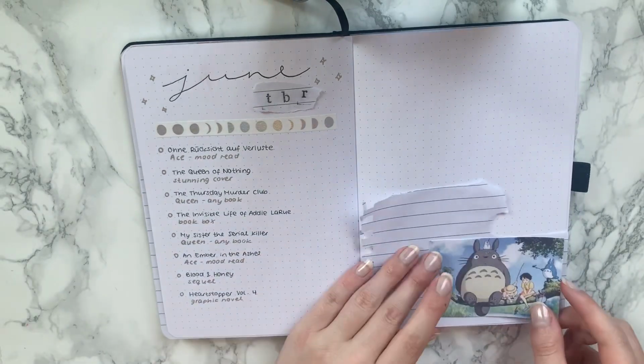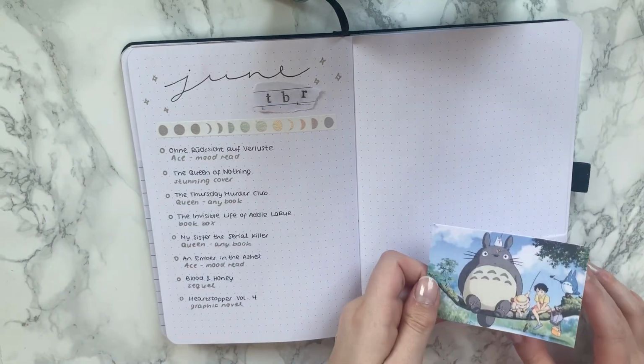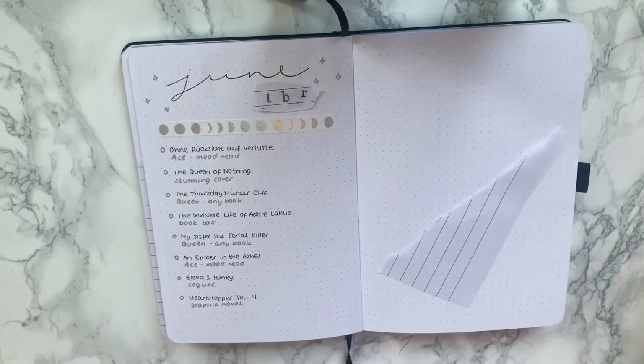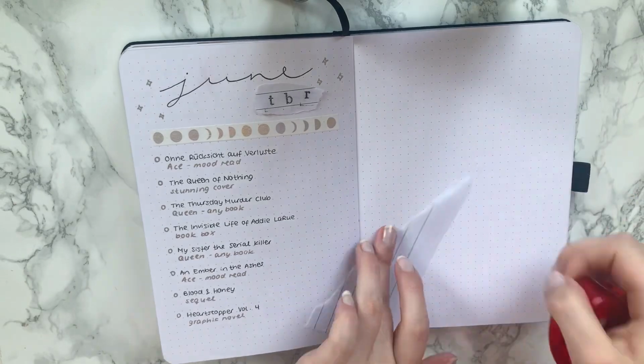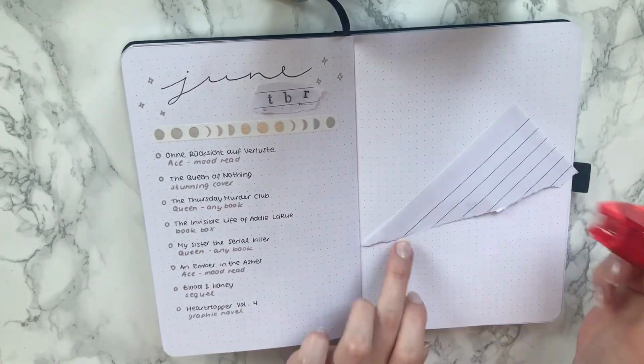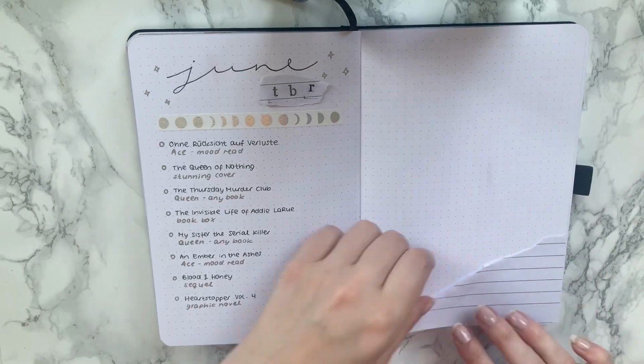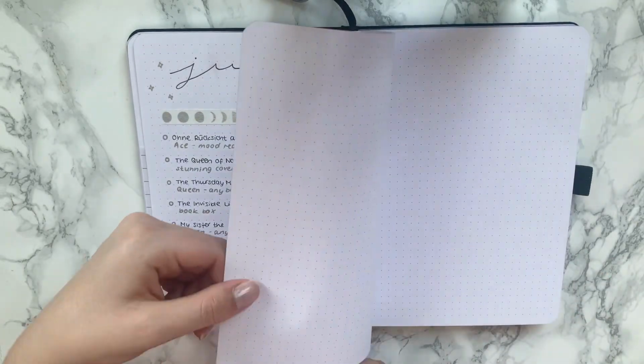And here is the first Studio Ghibli photo of My Neighbor Totoro. I think that's how it's pronounced. This is actually a movie that I have already seen. Congratulations. And yeah, I really, really loved it. And I think it's so cute. So I had to include a picture of the movie.